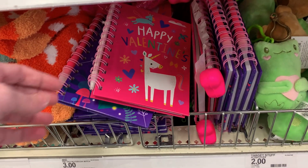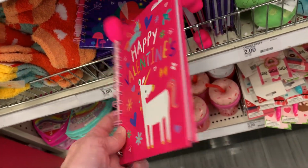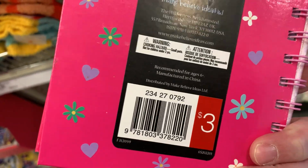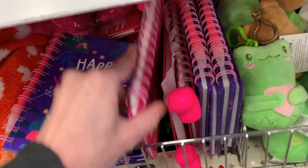Some Valentine's stationery items for kids. These are little notebooks with matching pens. First one here has a little unicorn design on it. Here you can see the ruled pages with the heart design at the top.